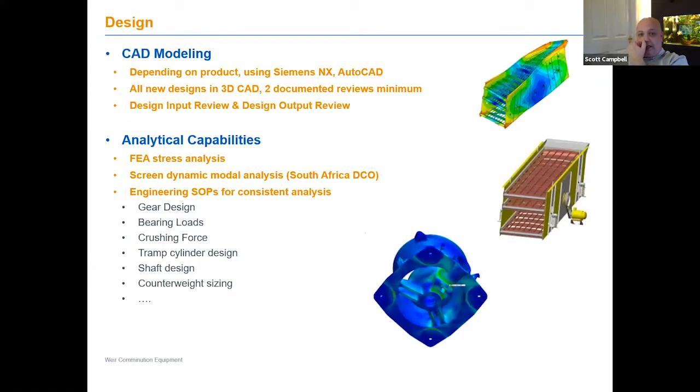All our machines are CAD modelled. We do full finite analysis of all of our equipment to ensure that it meets the needs of the industry. Our goal is for zero breakdowns and zero issues, mean time between failures, etc.